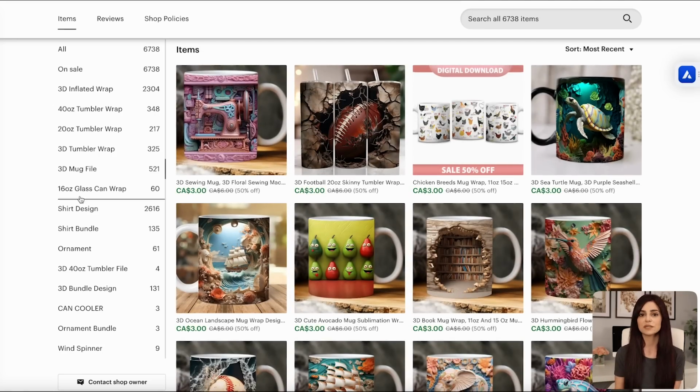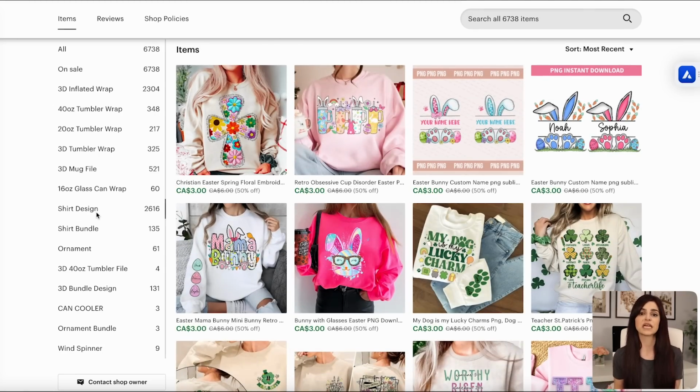What's even more wild is that this shop is making $55,000 per month selling PNG files for mugs, tumblers, t-shirts, and I noticed shops that offer these types of products are incredibly successful. So digital product idea number 1, as you might have guessed, is PNG files, which might be the most profitable one I have come across.